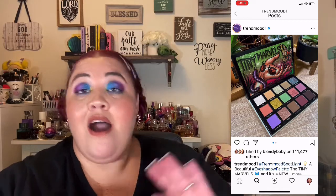All right, we have something different. Tiny Marvels. This is the Tiny Marvels palette by Sydney Grace, and the outside packaging looks cool. The inside shades look boring. I'm just gonna put it out there. They look boring.